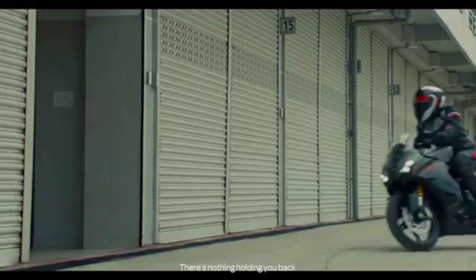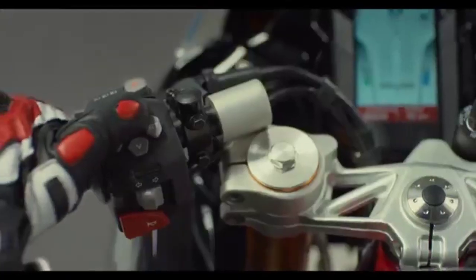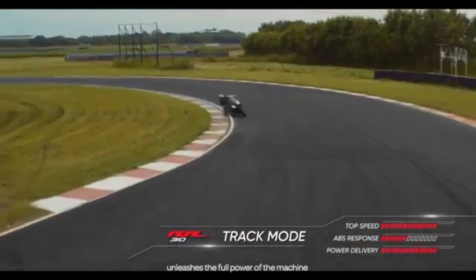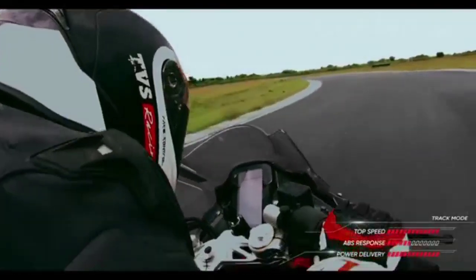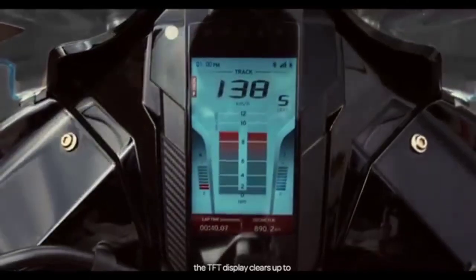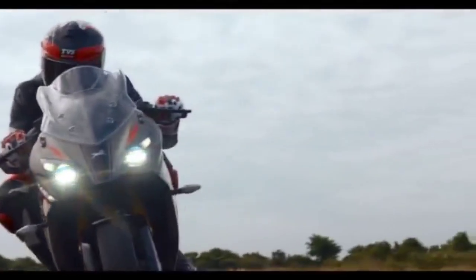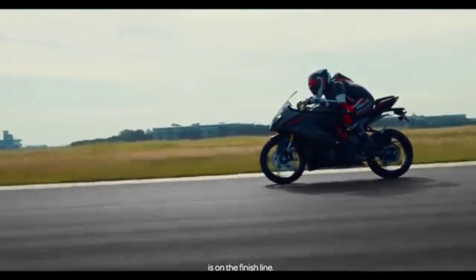There's nothing holding you back once you've conquered the road to the racetrack. The Track Mode unleashes the full power of the machine for what it's meant to do. Race beyond limits. In Track Mode, the TFT display clears up to only show relevant race telemetry, so that your only focus is on the finish line.